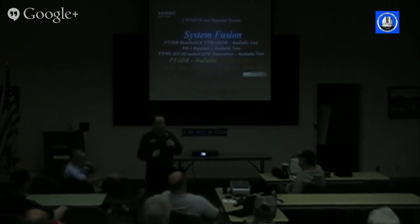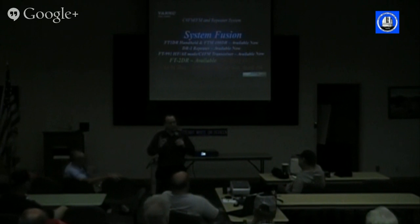And that's the thing System Fusion does differently. It'll actually take that analog or digital signal and convert it back out to FM. So a little bit more interoperability in there. Not much more, but a little bit more.